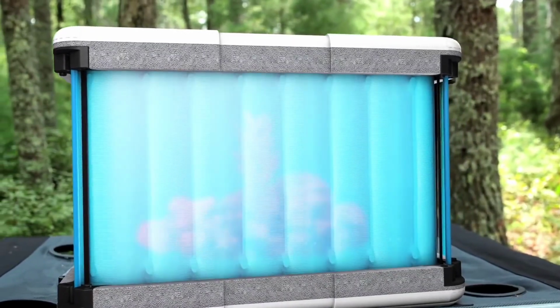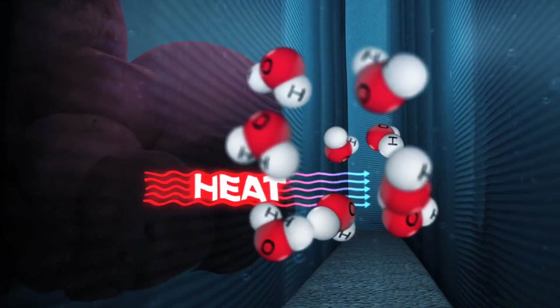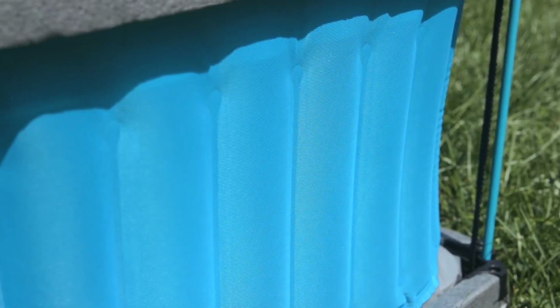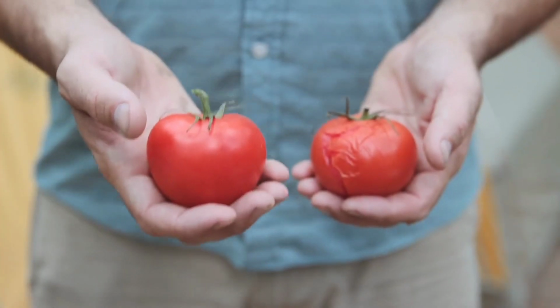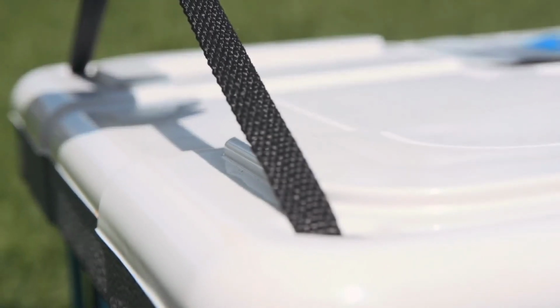The inside temperature of the cooler mysteriously reduces to 10 to 20 degrees Fahrenheit less than the outside environment. This is achieved due to a resourceful material aptly named Phase Tech. This special component draws heat away once it comes into contact with water. Now, isn't that smart? If you're interested, a 60-liter cooler is available at a price of $140.